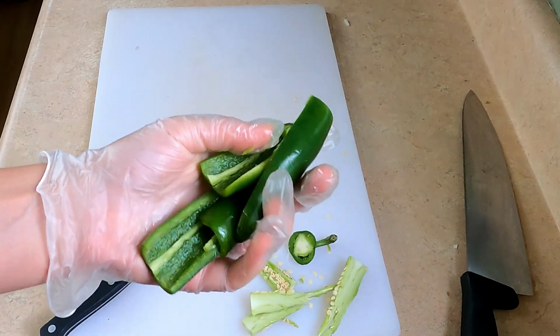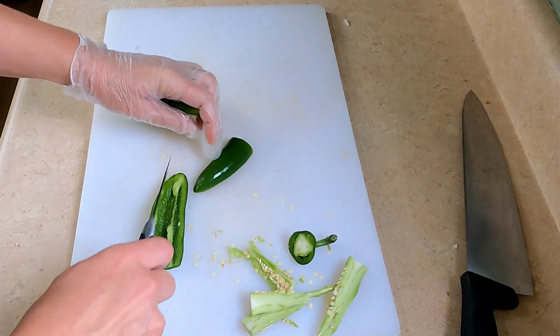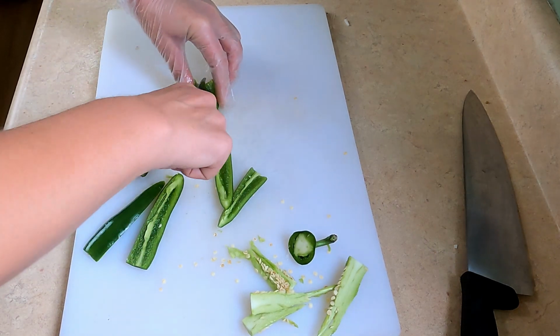You could cut these up into smaller pieces. This recipe just calls for seeding and deveining them. I'm going to go ahead and cut these lengthwise like so.